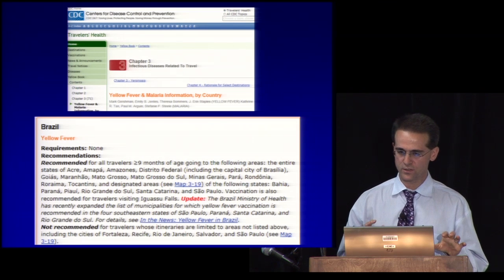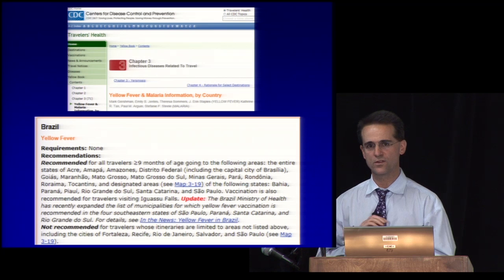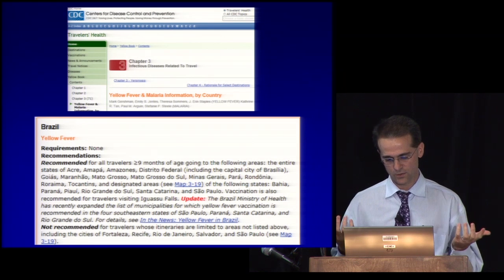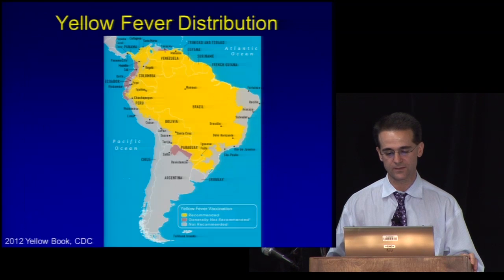So just going to Brazil alone does not mean somebody needs to get this vaccine. If they're staying in Rio and Sao Paulo where there's not any yellow fever, they don't need to get this vaccine. So it's very important for every traveler, for us as your provider, to look at where exactly you're going and what the risk of yellow fever is to help with this decision of whether you need it.